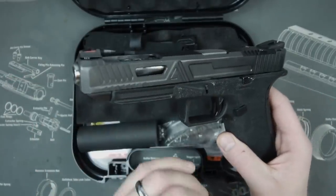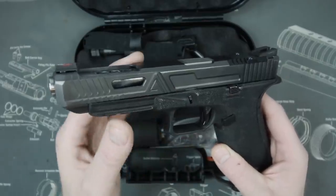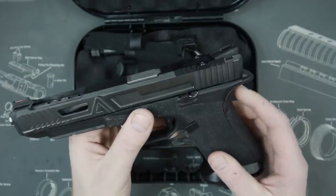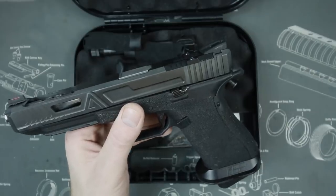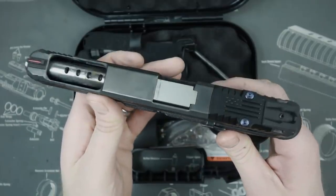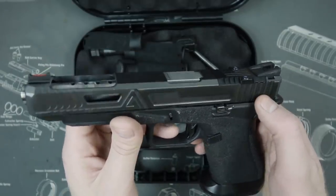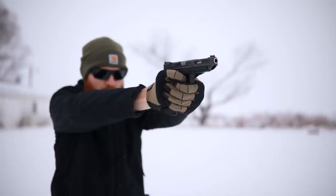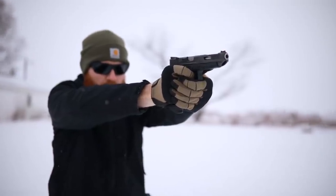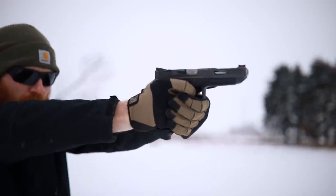But the reasons why I got it were the very, very light slide. Although it is light, it does have a mixed track record, depending on who you talk to. Some people will say it's good to go. Other people will say that it has some cracks and some problems. We'll see how it goes. I'm sure Agency Arms will fix it if it does break. At least they better, or I will bitch about it. But if it does break, I'll let you guys know.